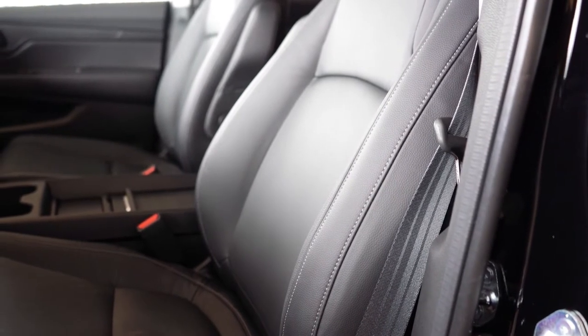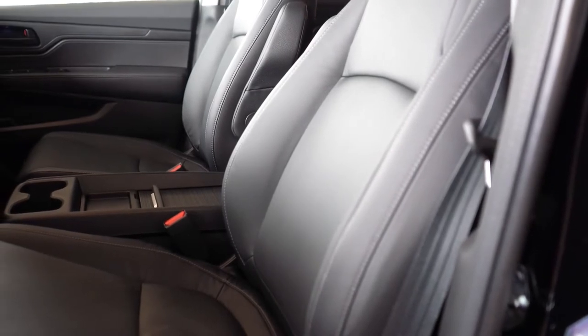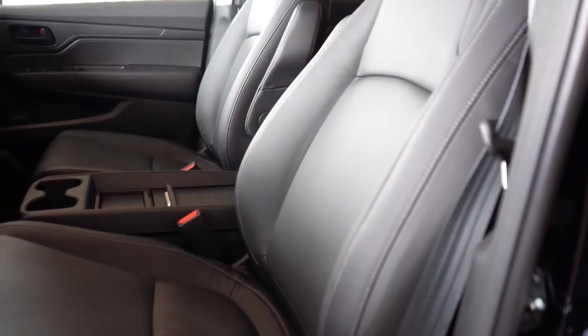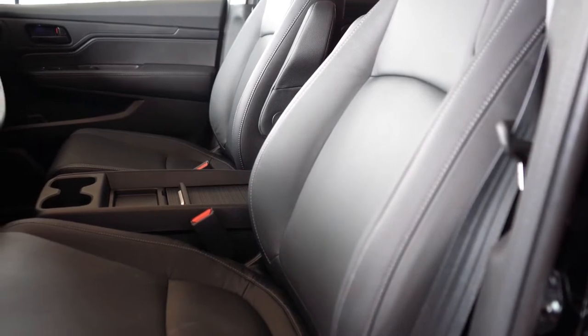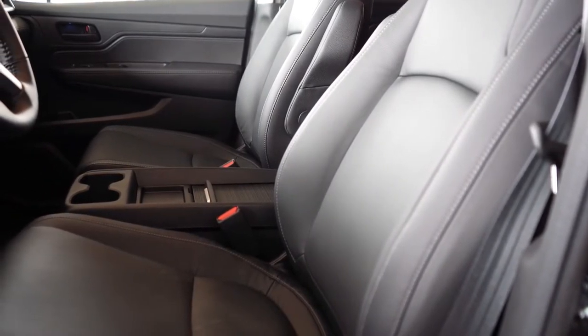Cloth seating with the LX and EX trims, leather seating for the EXL trim level and up. You will find heated seats for the EX trim level and up, heated and ventilated seats then for the Elite trim level as well. But overall, seats were plenty comfortable.